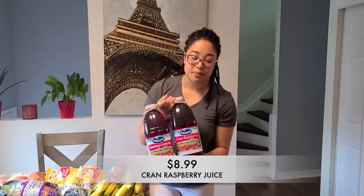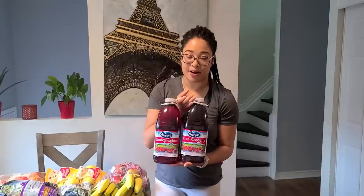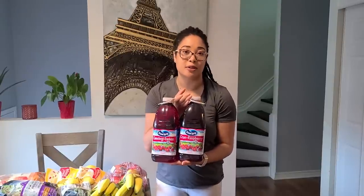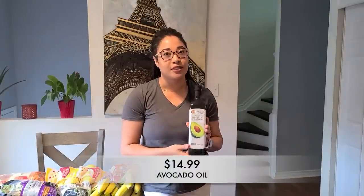This week I also picked up some cranberry raspberry. I was actually looking for just plain cranberry, but I do like cranberry raspberry as well, so this is what was available and I went ahead and picked it up. I also grabbed more of the Chosen Foods avocado oil. You guys know I love this oil, and I literally just finished my bottle, and my home without this oil is just not something that happens. I just made sure I grabbed more.